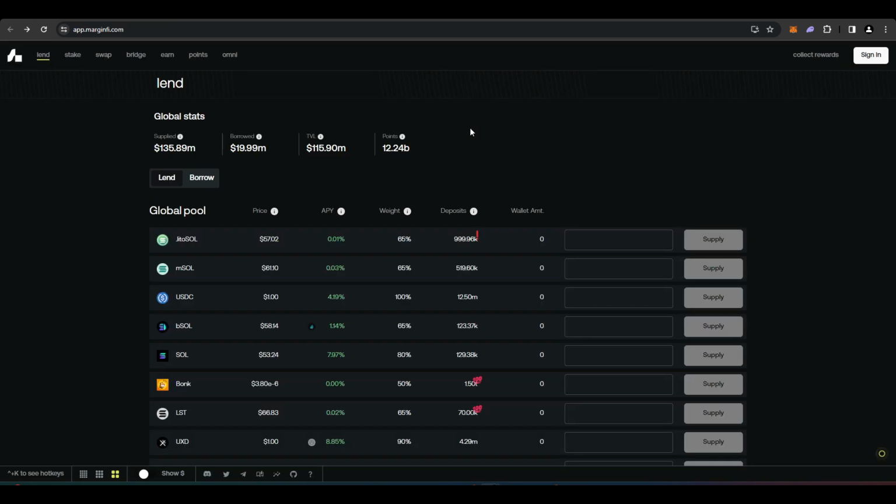The next airdrop I wanted to talk about is MarginFi. Again, this is another confirmed airdrop that you can get. If you're familiar with Aave or Compound, MarginFi is similar. It's very similar to Solend, which we have here on Solana too. So it's a money market. You can deposit assets and then borrow against them.